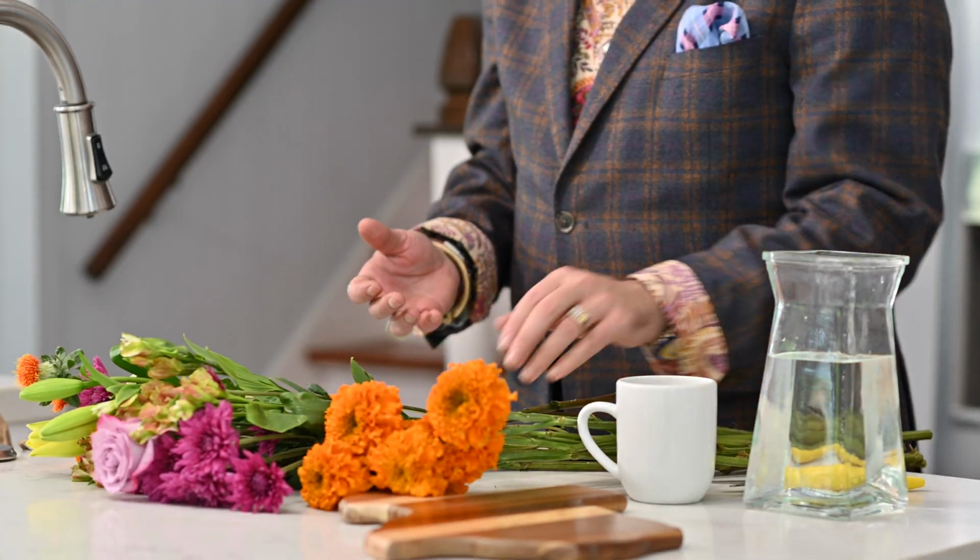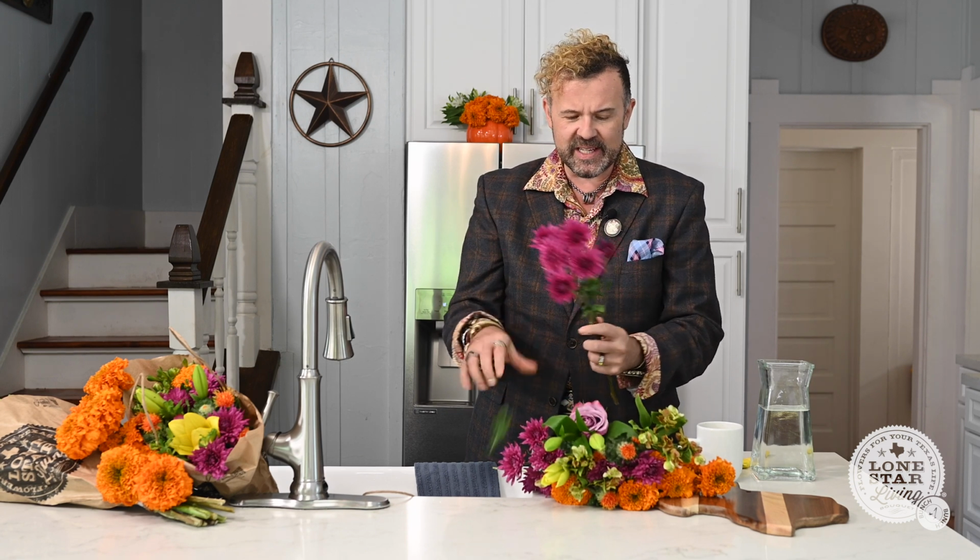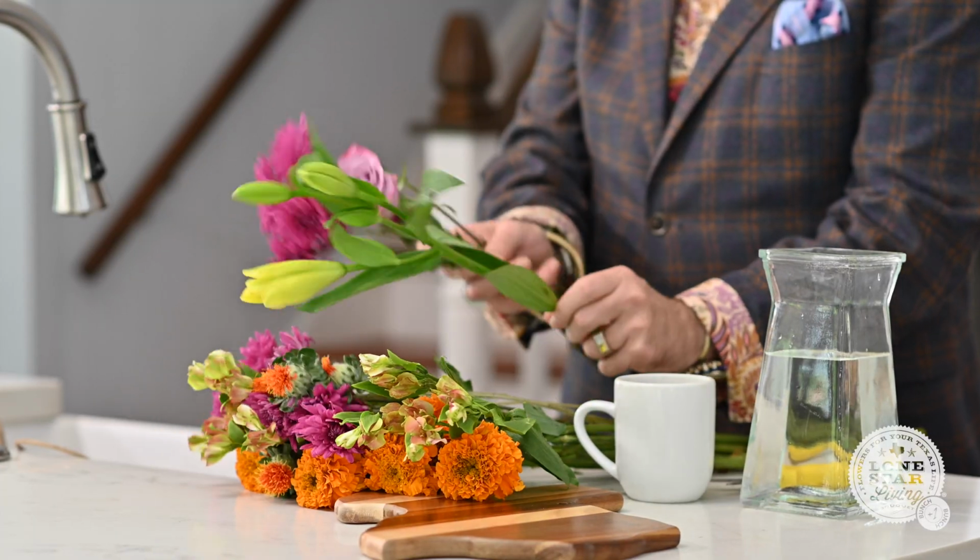So I'm just going to pull out my pieces here. I love this beautiful safflower and the things that go into this bouquet. All this great texture. Clean off some of the stems. Lavender roses are a favorite. A lot of times they smell, which is really great.